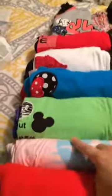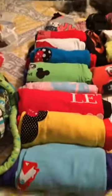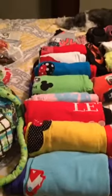So just in case they get out of order, I know which day I'm supposed to wear this particular thing. So that is how I pack my shirts and shorts for each day. All right, so since we're driving, I'm going to show you what I pack in the car for the kids.